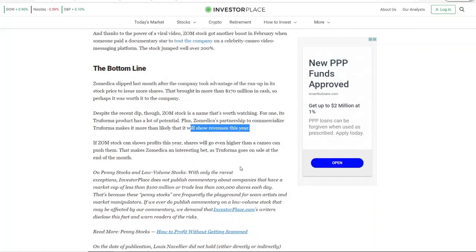Now, the last thing here, which I really like, is if Zomedica stock can show profits this year, shares will go even higher. And then it says that makes Zomedica an interesting bet as Truform goes on sale at the end of the month. So they talk about how, if Zomedica shows profits this year, it can go even higher, which is going to be great for the stock long term. But they also say Truform goes on sale at the end of the month.